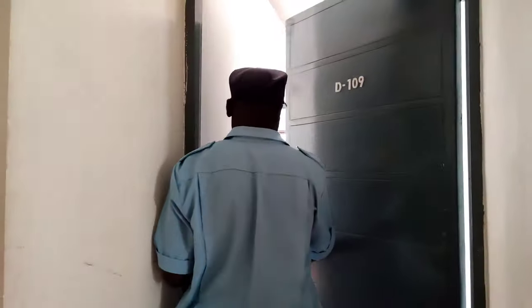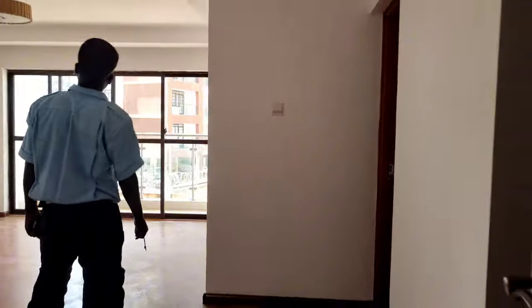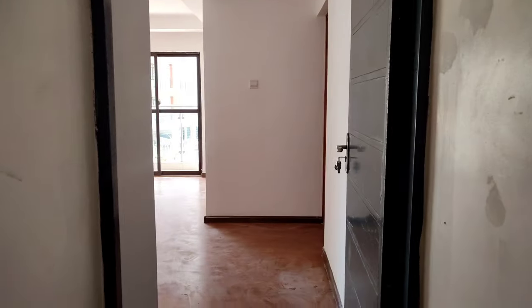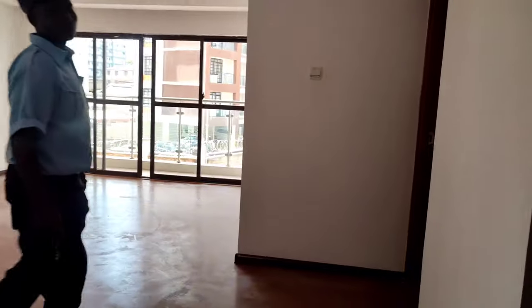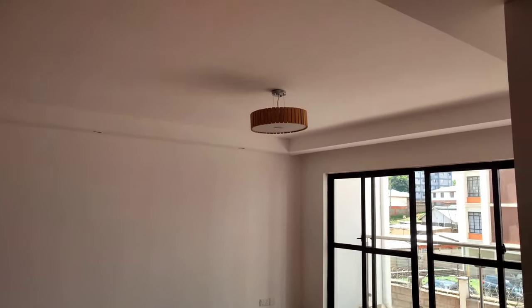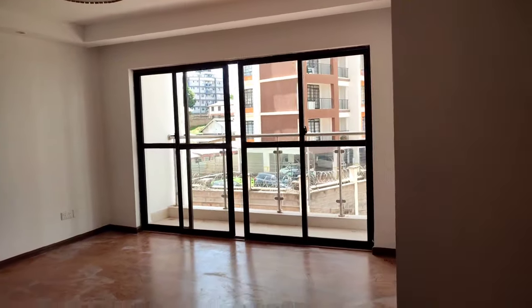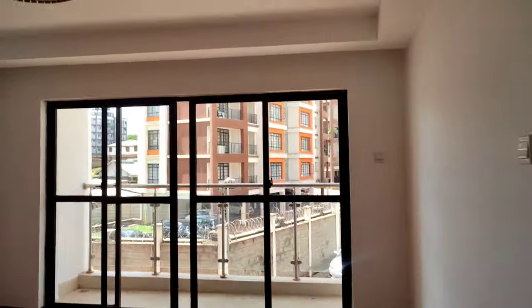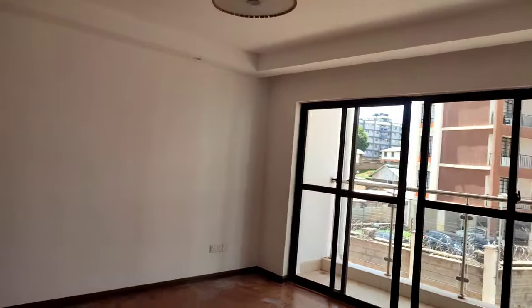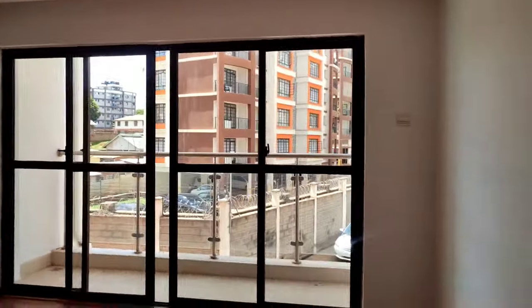This is a two bedroom. Kijana, you enter. Wow, this is a sitting room. I love the windows.